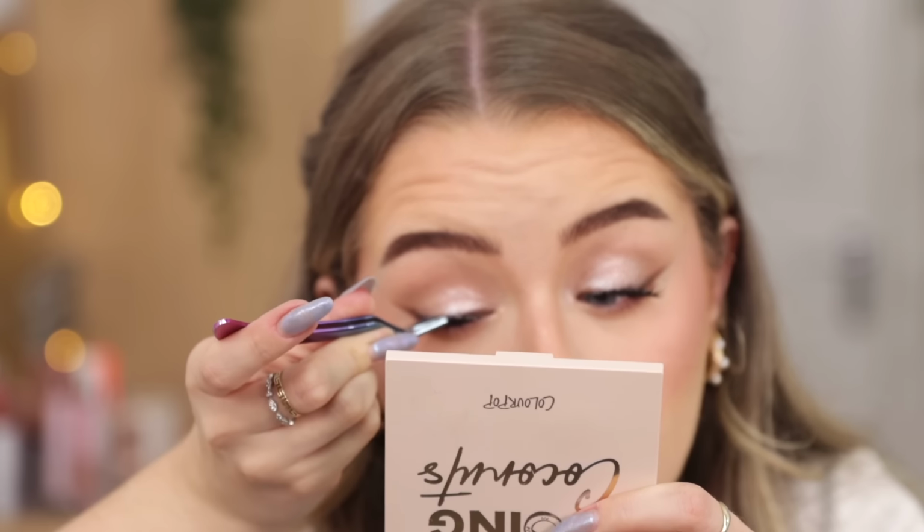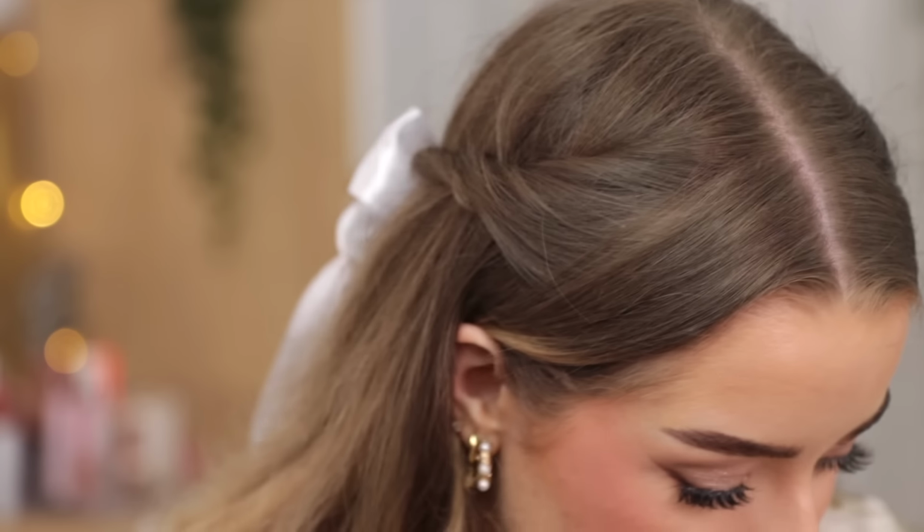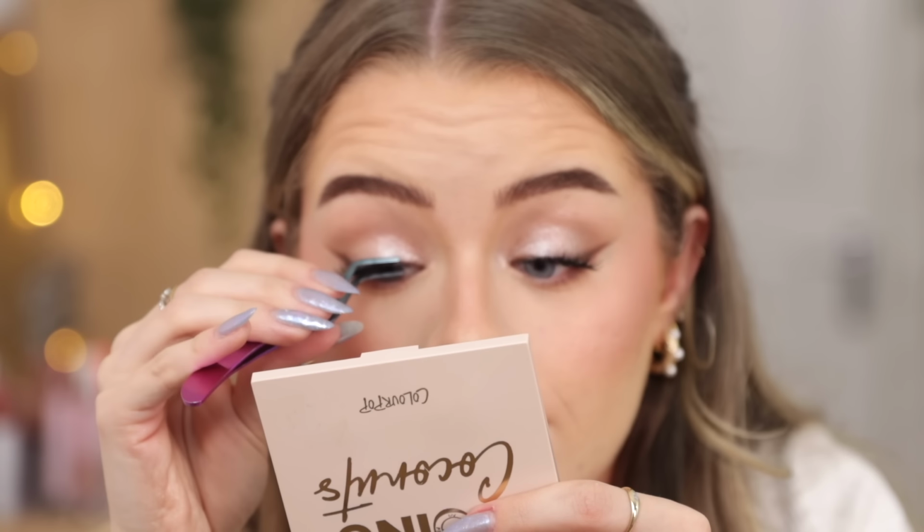Why am I struggling with this eye? Yeah, honestly, these look nice, but they are not very beginner friendly. Like, I'm struggling with them. The other ones that I showed at the start were so much easier to use. I think the lash band on these is just a little bit thicker.